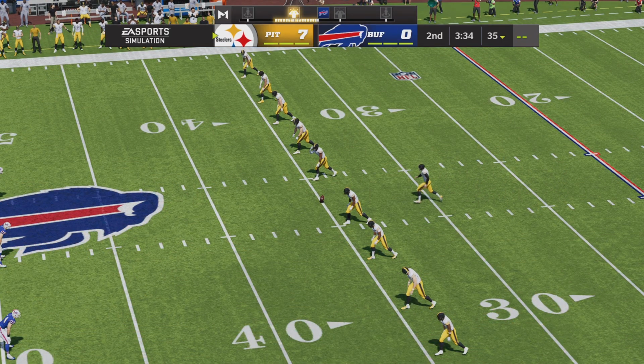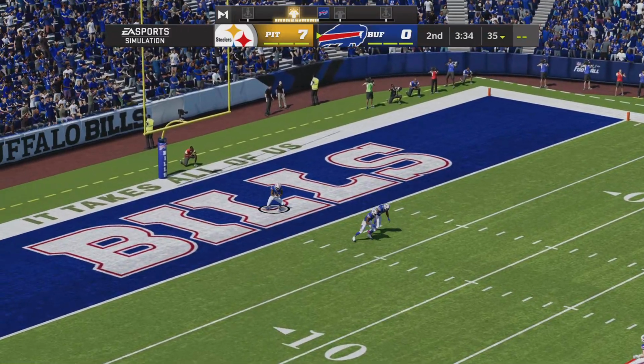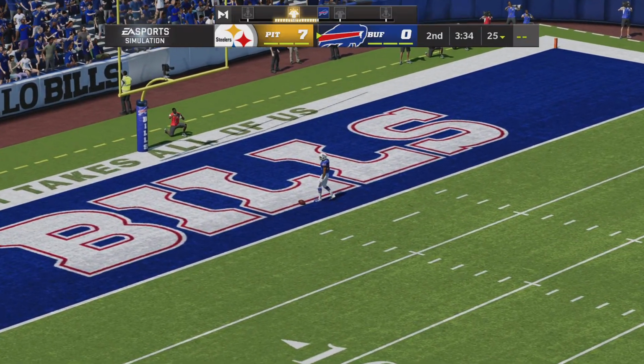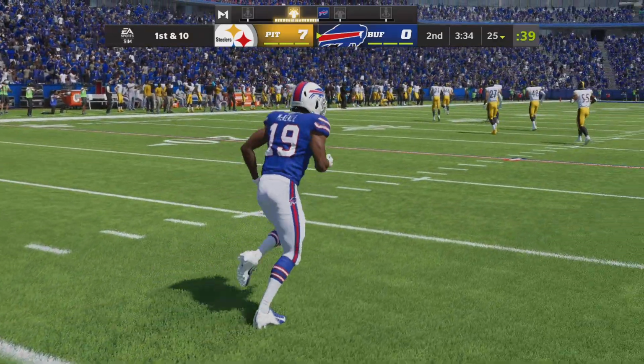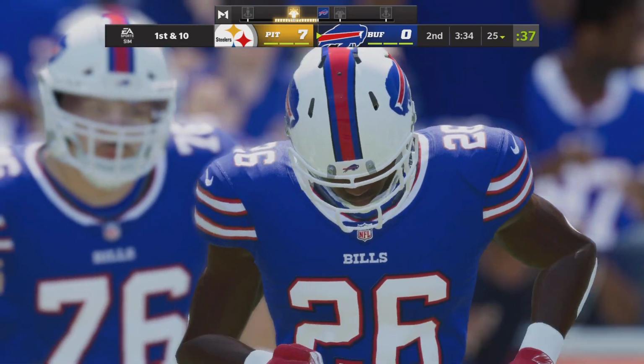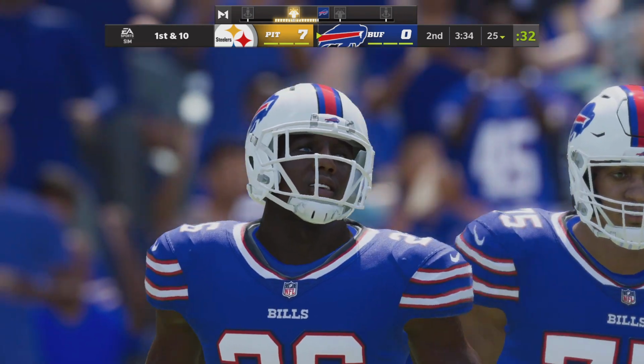Boswell now to kick it away after the touchdown. McKenzie will not return this, and it'll be brought out to the 25. So here come the Bills out for their 2nd drive. And following the interception, we'll see what they can put together on this drive.